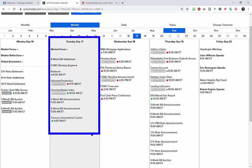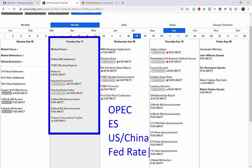Now, obviously, we're going to continue here to keep listening in to headlines from OPEC, and, of course, the price of oil, the S&P, and how the markets are responding to this increased price. We heard this week on the news headlines that the U.S. and China trade talks continue this week. And, of course, how could we forget the Fed and interest rates?